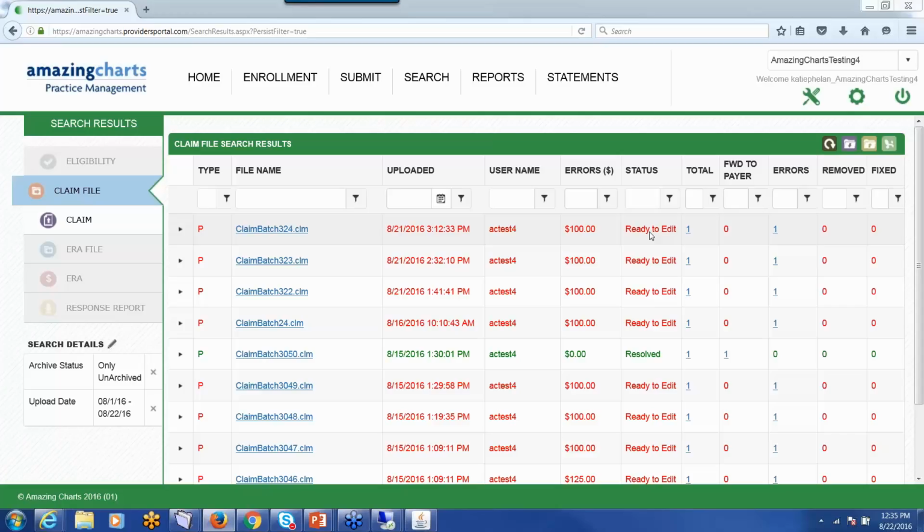And you can see the clearinghouse uses a color-coded system, so you can easily recognize which batches need attention versus which ones successfully passed the validation process at the clearinghouse level and were forwarded to the payer. In addition to seeing the status of your claim batch when it's initially submitted out of ACPM, you can also get other claim statuses. You'd be able to see at any time if a claim was forwarded, accepted, rejected, adjudicated, denied. So the clearinghouse allows you to see all of those different claim statuses for your claims.